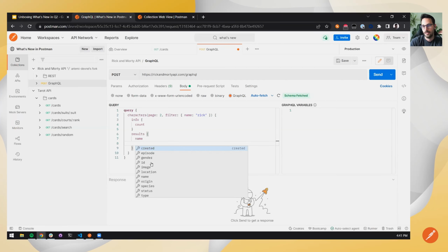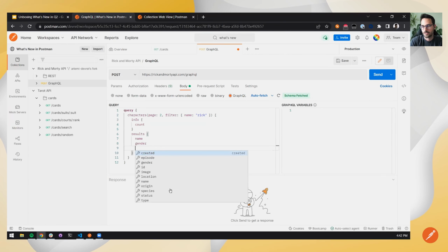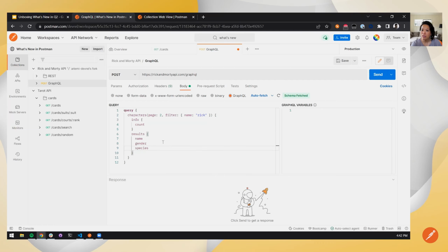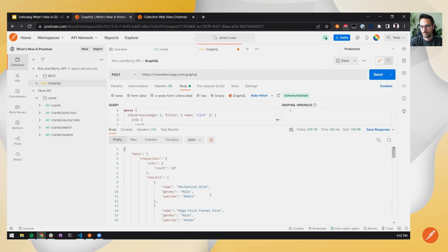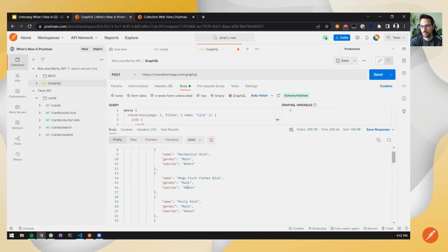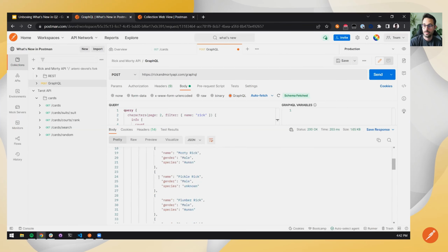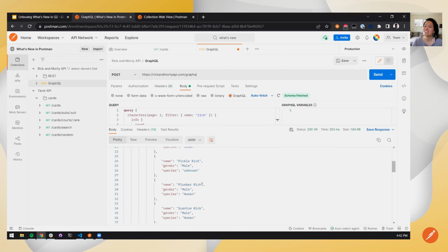So I could say, I want to see, I'm guessing this might be the episode it's in. Let's see. Or the gender. What else could I get? Species. Okay. So I've added these two, and now I can run that, and I'll get the same thing for each of them. I can see all the Rick characters, the gender, and the species. This one's a robot, this one's a human, this one is unknown, but we all know it's a pickle. Mostly humans.